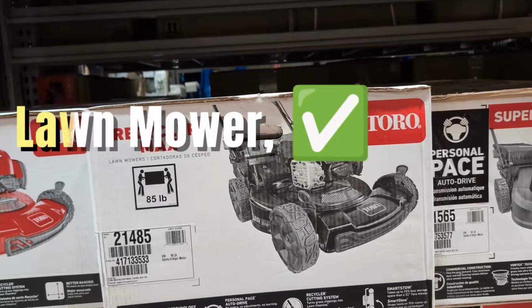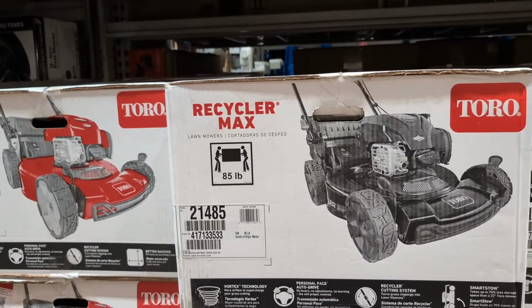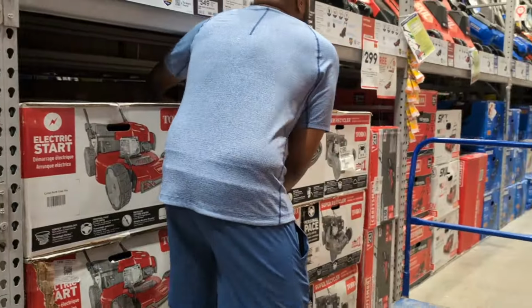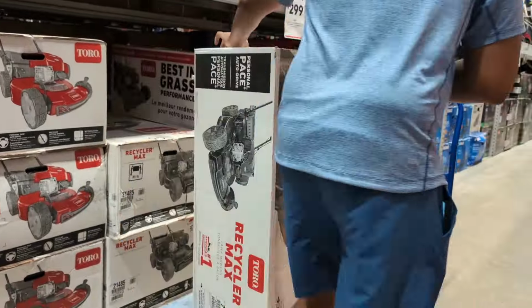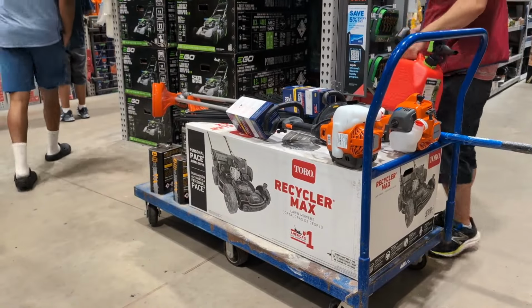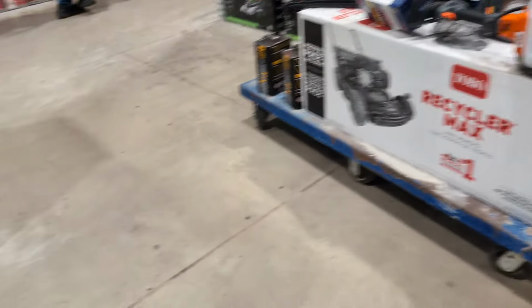Now, this property, I had no idea what it looked like because, like I said, it's been years since we've been here. But y'all, it was really bad. So we had to pick up a lawnmower, some weed eaters, some rakes, safety goggles, gloves, gas. We had to get everything to start in this yard, and I am super excited that we're doing this right now. My babies have not been out here since they were babies, so it's exciting for them too.